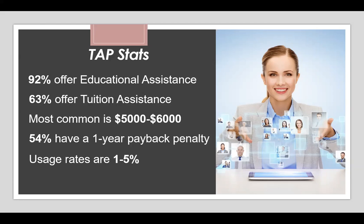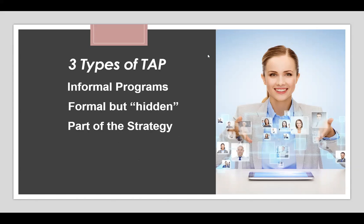But as we move forward, we're going to talk about the three general types of tuition assistance programs. The first one is going to be your informal program. Basically, certain employees at certain times, for certain reasons, with certain qualifications, may have access to a program that's not formalized. You may help someone out here and there, but it's definitely a one-off thing.